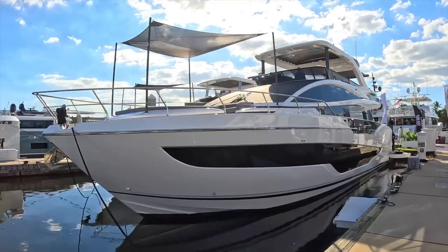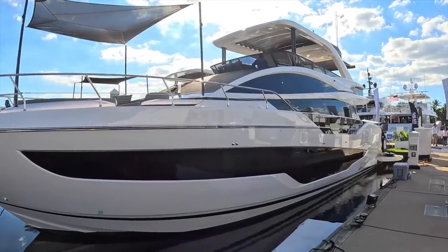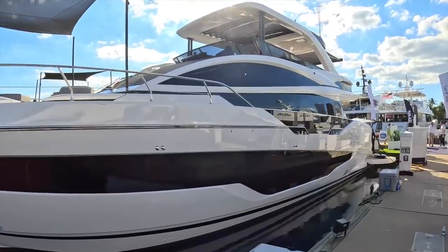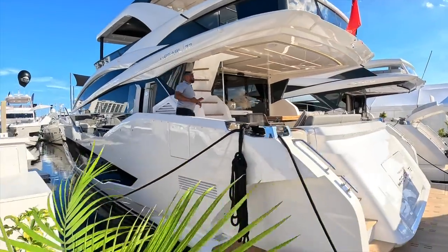In at number four, can you hear that wind? It's absolutely howling out there. In at number four is the Pearl 72. Out at Fort Lauderdale, that boat was launched. I was one of the first people to get on board of it and film it. I think we had the first video of the Pearl 72 on the internet, which was great. And it was a super impressive boat.